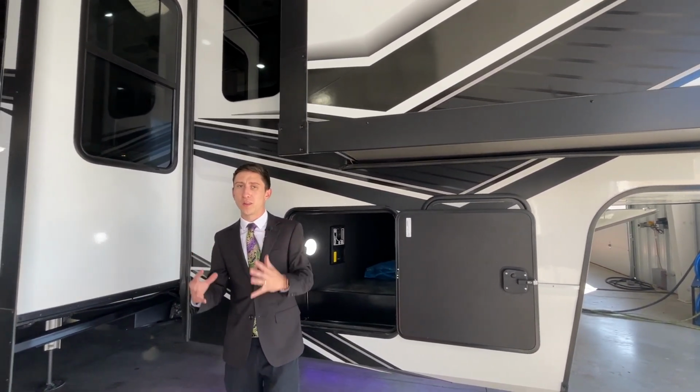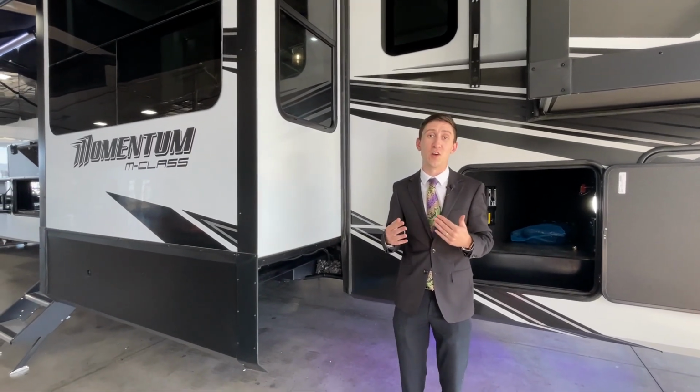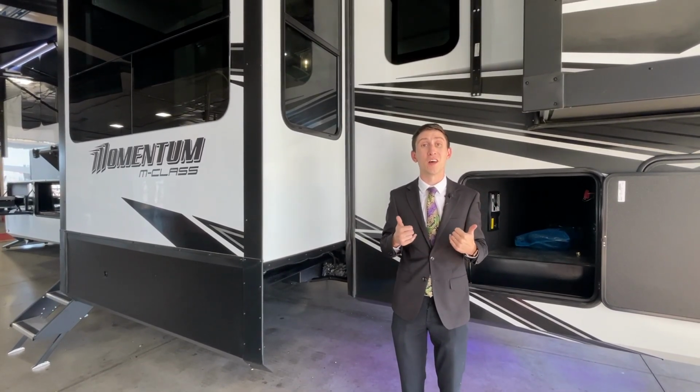I just want to give you a glimpse into this latest 2023 Grand Design Momentum. Again, this is the 336M floor plan, and it's a doozy. Again, under 40 feet, 39 feet, 10 inches. And that rear garage concept with the front living, I think is going to check a lot of people's boxes.